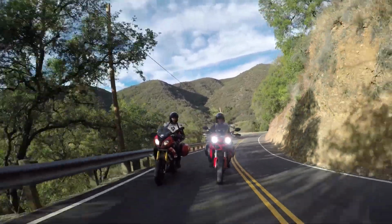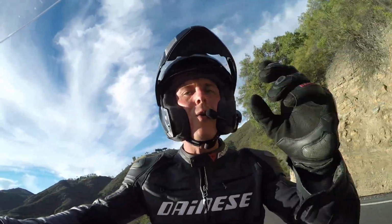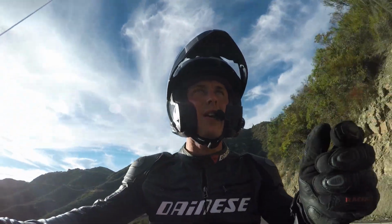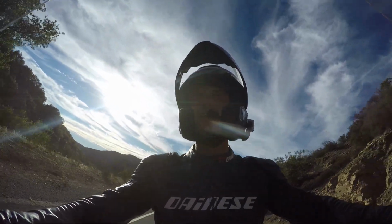How about ergonomics? What do you got? Man, this thing is comfy. Super wide bar. We got this tall windscreen with this absolutely genius height adjustment. You just pinch it and lift it.